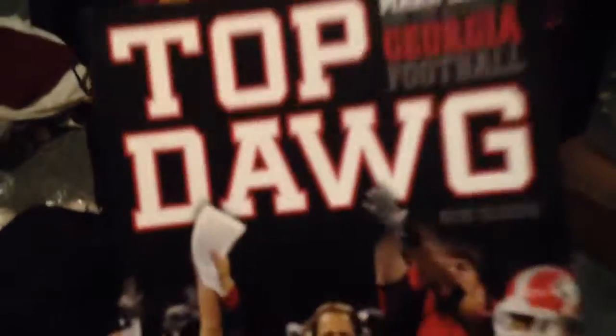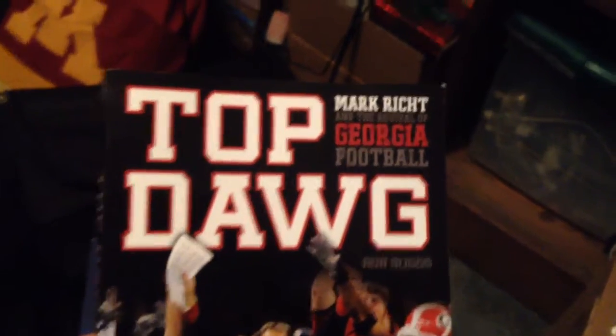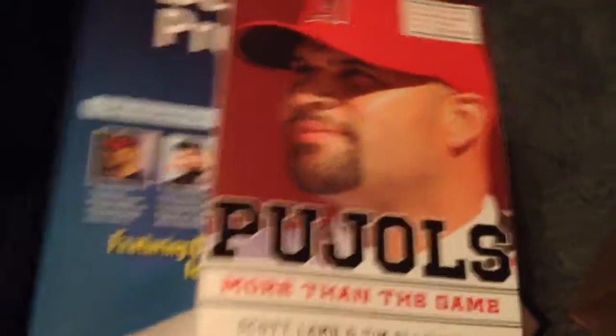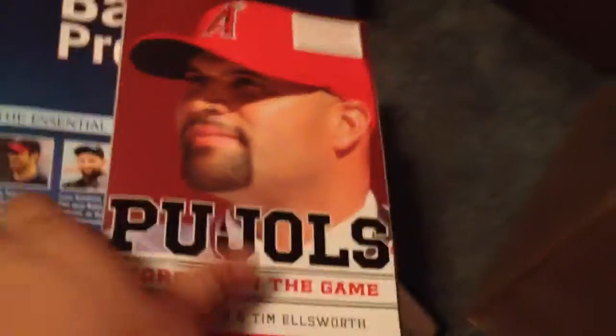So this is room part two. Got my bags packed for Baltimore, as I told some of you. So I got this for the ride there. This Top Dog Georgia football book. After I'm done with this, I'm planning on sending it to Mark Richt. I've got him back on an 8x10, so I'm hoping, it's a good book. I got this Albert Pujols one. And then I got both of these Baseball Prospectus, 2011 and 2010. These things are so thick, so much data. I'll be really busy on the car ride there.